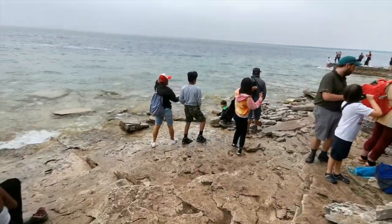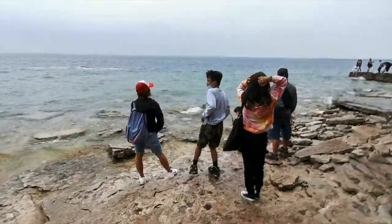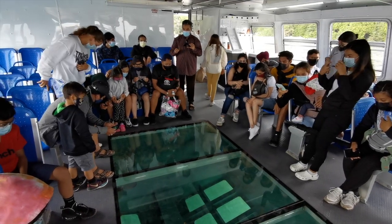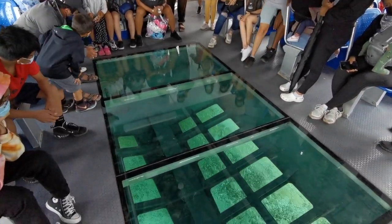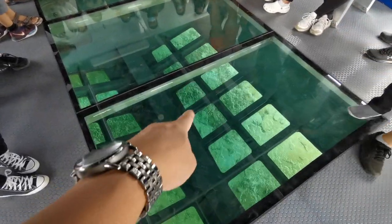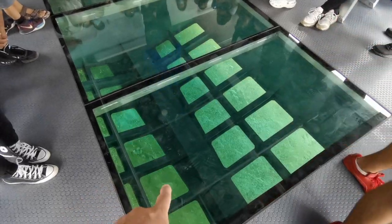Nice water. Yeah, you can swim. Not cold. Shark. There's a shark.